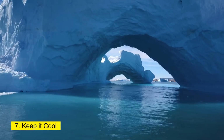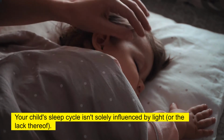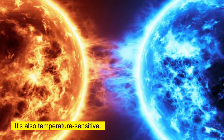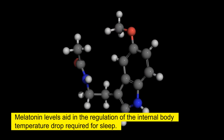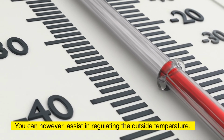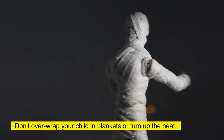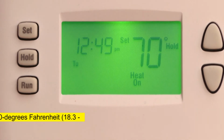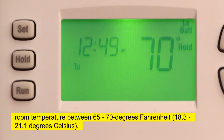7. Keep it cool. Your child's sleep cycle isn't solely influenced by light, or the lack thereof. It's also temperature sensitive. Melatonin levels aid in the regulation of the internal body temperature drop required for sleep. You can, however, assist in regulating the outside temperature. Don't overwrap your child in blankets or turn up the heat. At night, dress your youngster in breathable cotton pajamas and keep the room temperature between 65 to 70 degrees Fahrenheit, 18.3 to 21.1 degrees Celsius.